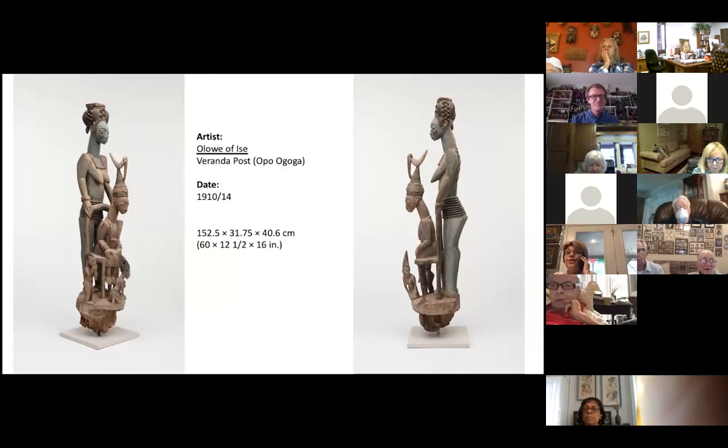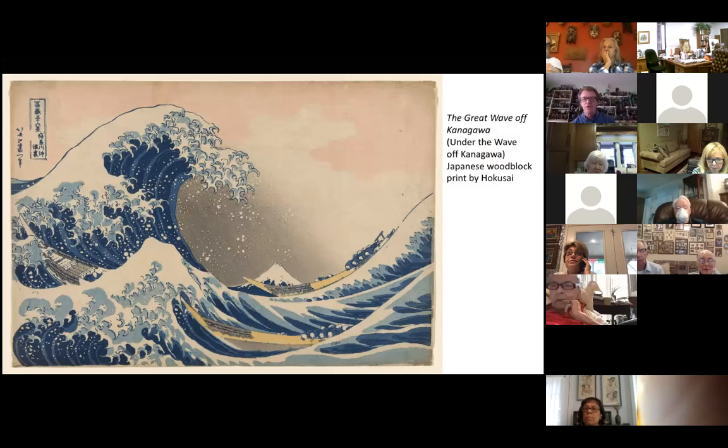And this is a more famous print, The Great Wave off Kanagawa, from a very famous series of woodblock prints by Hokusai. The Chicago Art Institute actually has this. If nothing else, you can see Mount Fuji peeking up in the background, and you've got this tremendous wave, almost of titanic proportions in comparison to Mount Fuji. Then you've got these wonderful boats with fishermen in them, balancing through the waves.